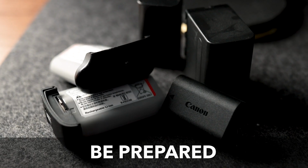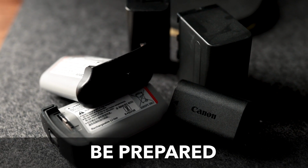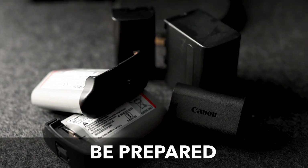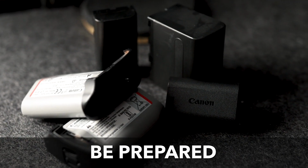As for batteries, I typically carry more than you need to because my worst fear is running out. So I typically carry about 6 to 8 for my 1DXs and about 4 to 5 batteries for my EOS R. I have about 6 batteries for all of my lights, which has never been an issue.